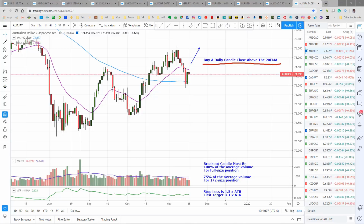So here's the trade plan. We're going to buy a daily candle close above the 20 EMA as long as it doesn't move more than one ATR above the 20 EMA. On the breaking candle, we want to see the volume reach at least to the volume average. If it doesn't quite reach the average but does reach 75% of the average, we'll open a half size position to reduce risk. You can calculate that by taking this volume number, divide it by this volume average, and you should get at least 0.75. If you don't get that, stand aside on the trade.